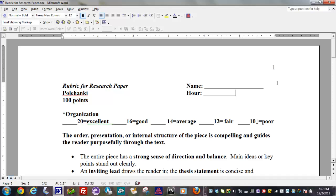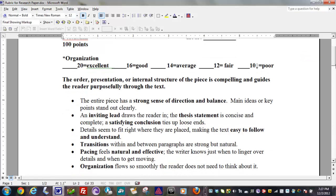So when I hand this actual rubric out to you in class, you'll put your name and hour on it and save it, because you'll keep this and actually staple it on top of your research paper when you turn your research paper in. I don't know when the paper's due yet, but it'll be due sometime before the semester ends.